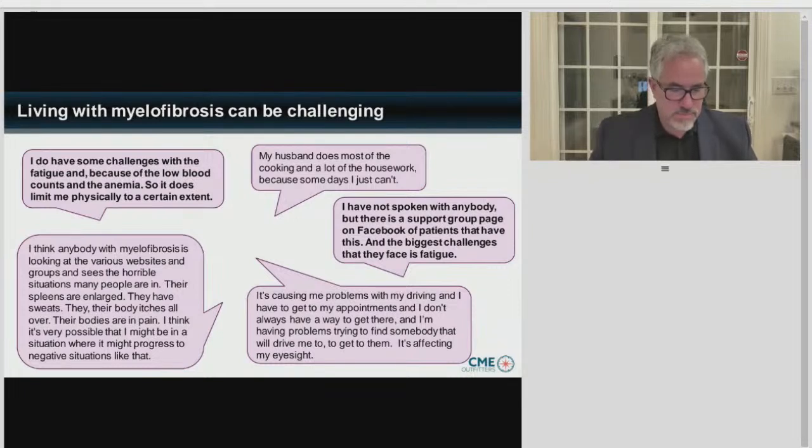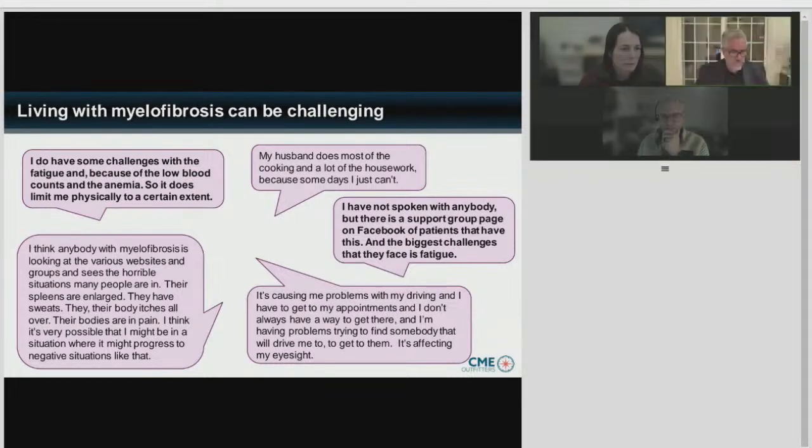I do have some challenges with the fatigue, because of the low blood counts and the anemia. So it does limit me physically to a certain extent. I have not spoken with anybody, but there is a support group page on Facebook of patients that have this. And the biggest challenge that they face is fatigue. So it's true, without question.